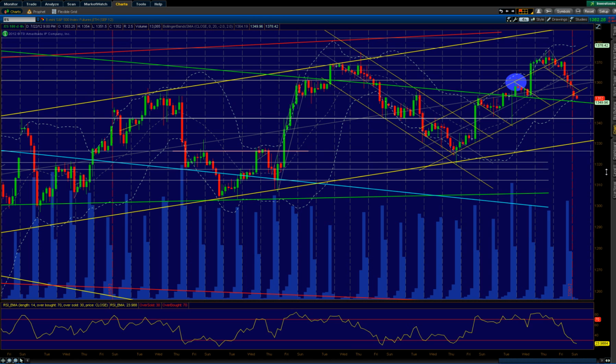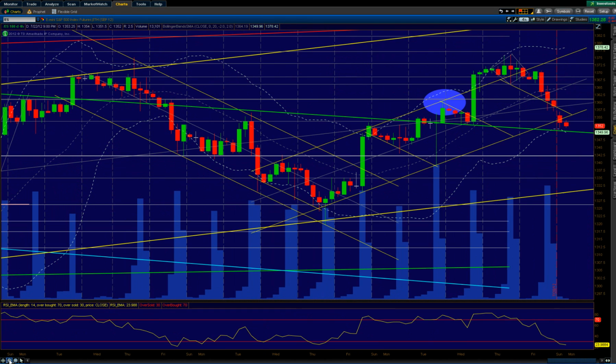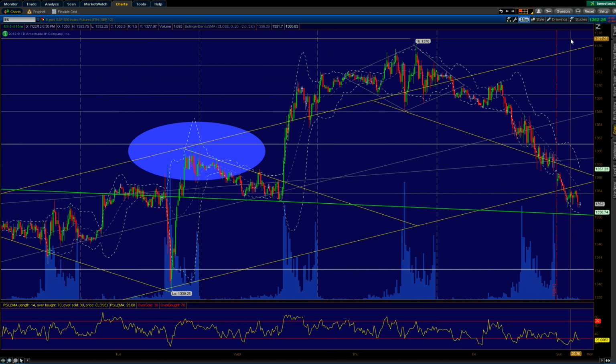Looking at the minis again, friends, we're going to start with the S&P minis, and Thursday night's video. Last week I was talking about this diamond pattern and what it could do. I really don't play diamond patterns, but it just seemed like a good formation. Looking at smaller time frames, it was pretty clear that it was a well-formed pattern. But where does it go?